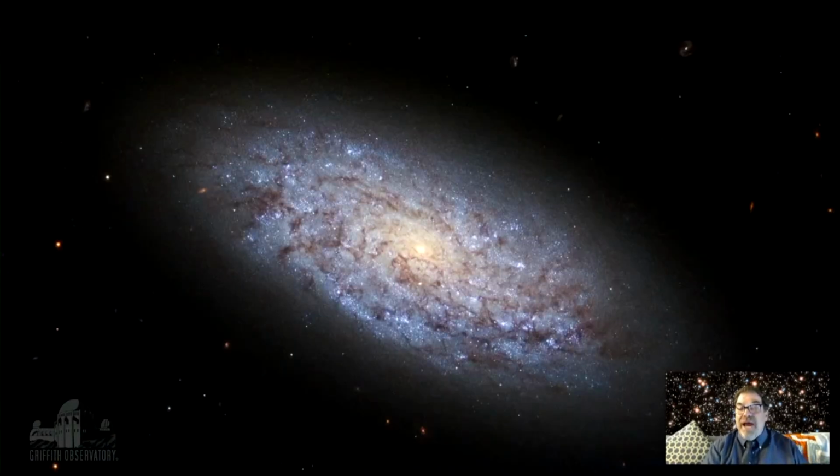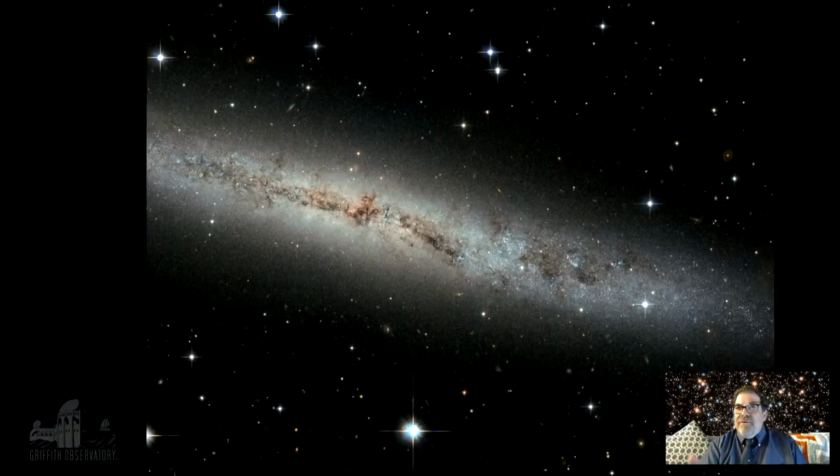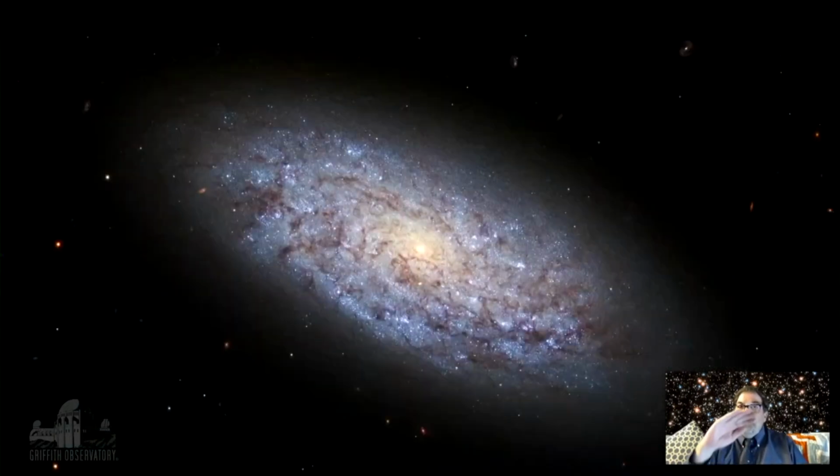Here's a beautiful spiral. You can see the spiral pattern's pretty tightly wound. You can see the bright, hot, young blue stars that are in there, the dust in the foreground blocking out the light from the background, and that orange-colored light coming from the bulge in the central regions of that galaxy. Here's another one. This looks a little different, although this is probably a very similar galaxy to the last one, but just viewed edge on.